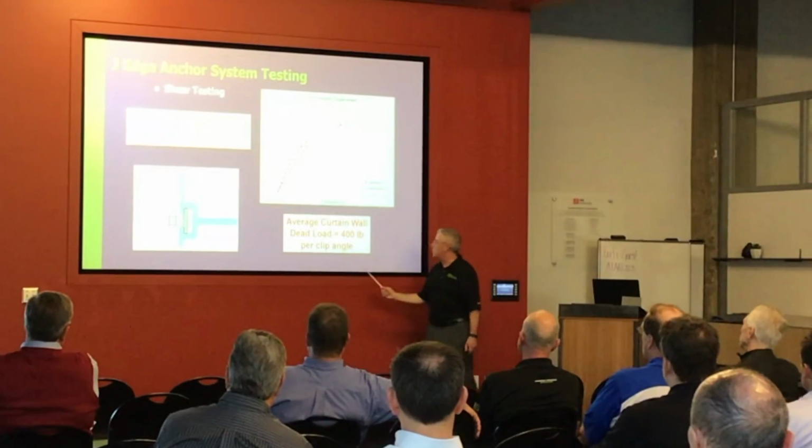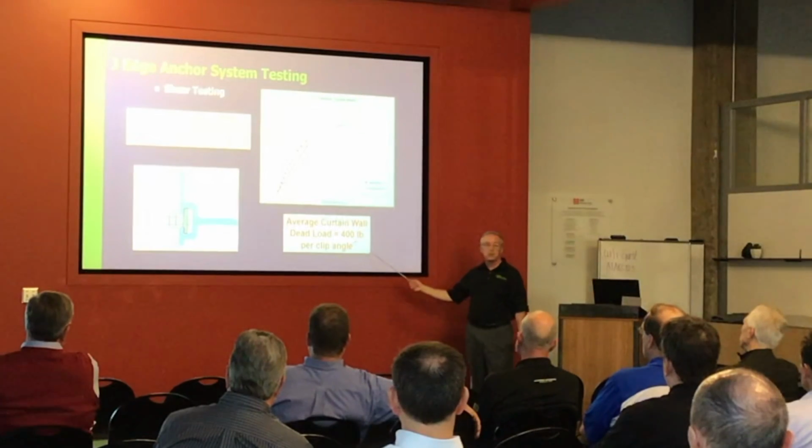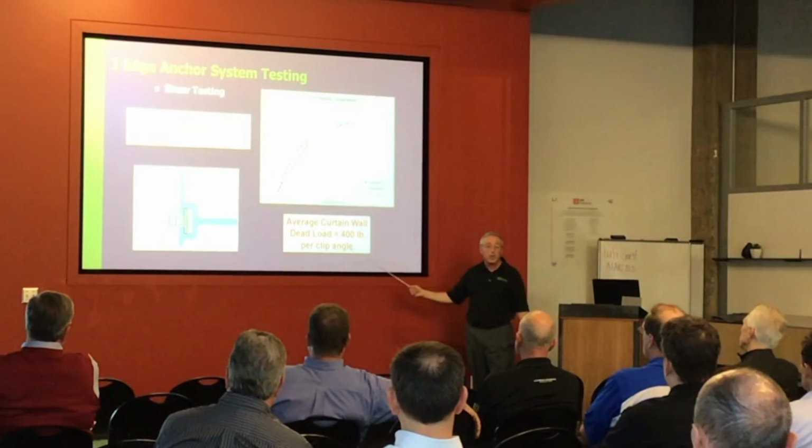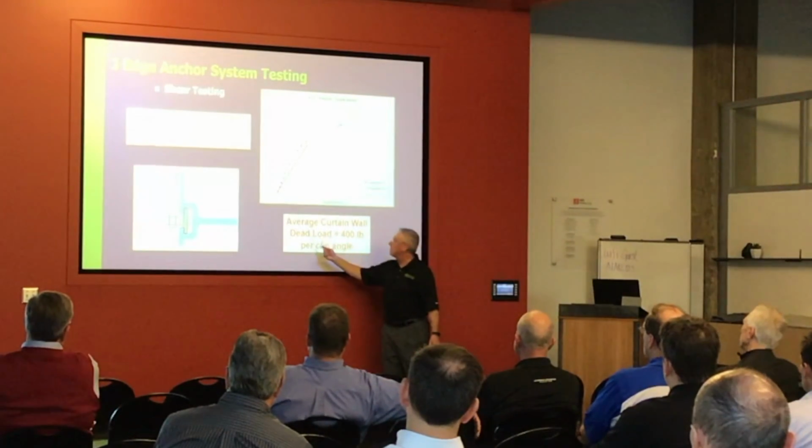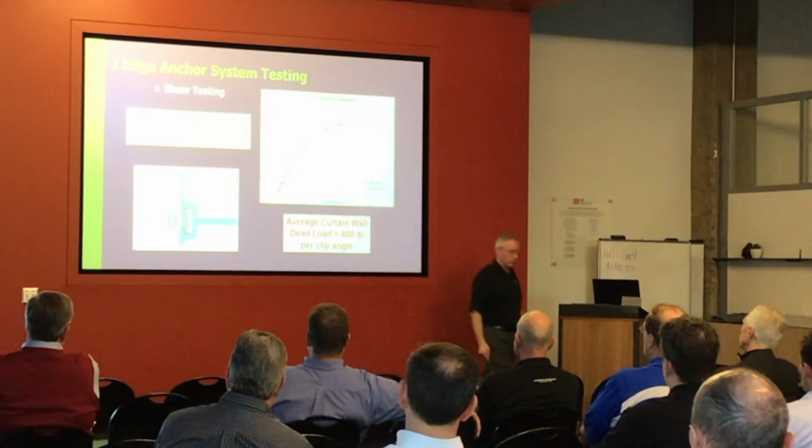Where is the average curtain wall dead load? About 400 pounds per clip. That's what we would see on average. So there's a huge difference. We're way down here in the allowable range for all dead loads.